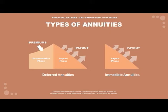A deferred annuity is where you put money in, and if this is not in a retirement account, it's going to grow tax deferred. Once you start to pay out on the earnings, you're going to pay taxes at ordinary income. So it's similar to an IRA, but you're putting in a chunk of change from your bank or wherever the funds come from, and those funds grow tax deferred.